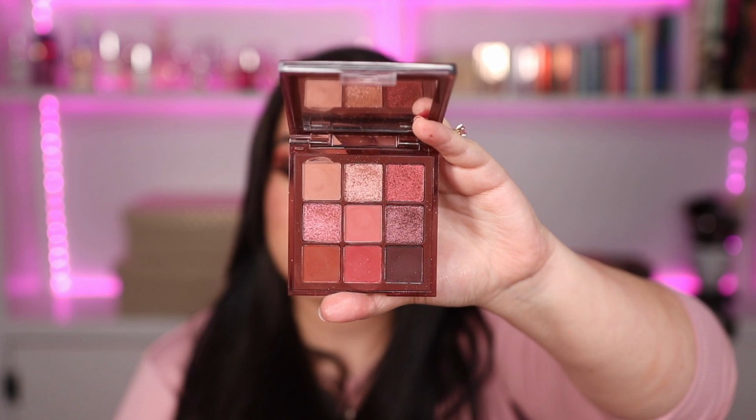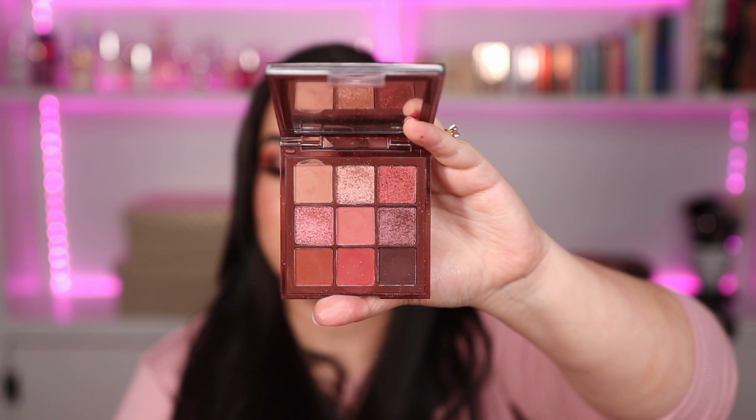This, unlike the previous formula, is a formula that is made in China. However, this formula is also pretty great. Honestly, I don't think it's as great as this one, but for the price, which I believe is $29, you are getting an incredible formula, a very travel-friendly palette and an incredibly beautiful burgundy color story.